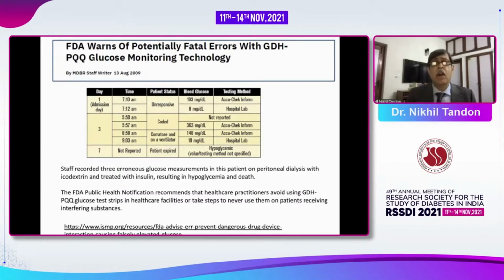And the FDA has now recommended that practitioners avoid using GDH-PQQ technology, and let me clarify, in healthcare facilities, or take steps to never use them on patients receiving interfering substances.